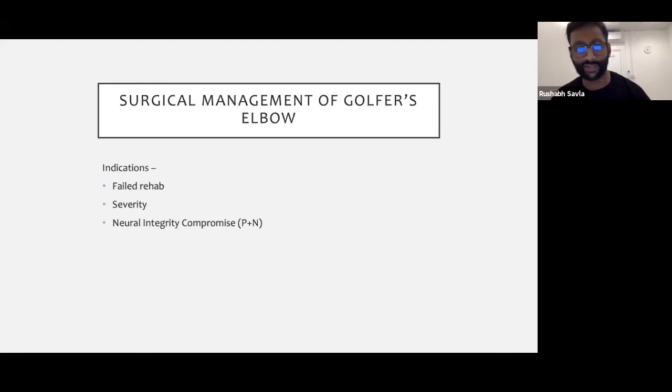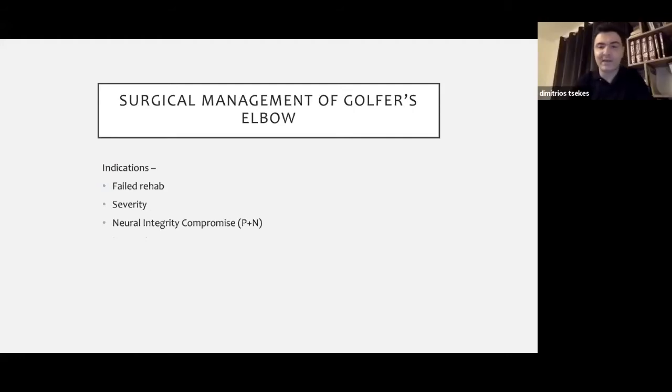Surgical management. So I think you've already sort of highlighted it, but it's where rehab fails. At what stage do you say, you know what, we've had enough of rehab? Usually the patients know when they've had enough, to be honest with you, Russ. When they have had their injections, they have had their physiotherapy, and they have not improved, they say, look, do something for it. So then we offer them operative treatment.